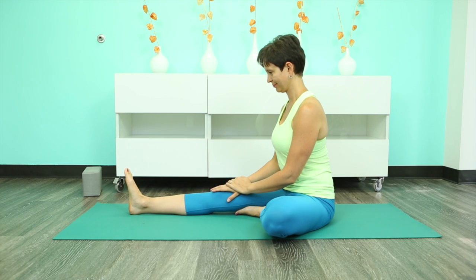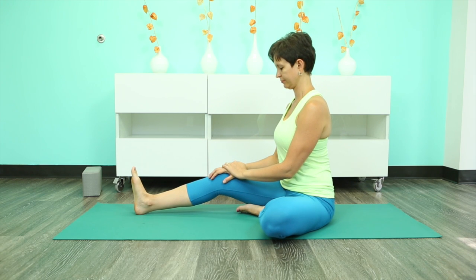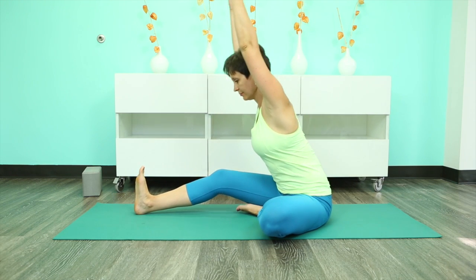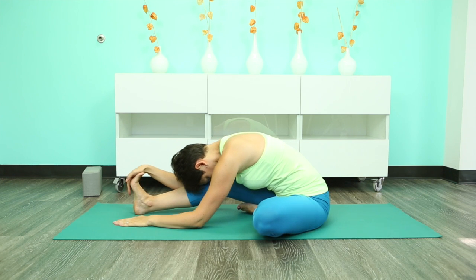Keep the right knee slightly bent, or more than slightly, depending on where it works best for you. With the next inhalation, raise both arms forward and up. And as you exhale, gradually place your body over your right leg and hold on to your right foot or ankle with your right hand.